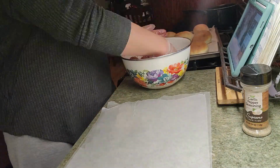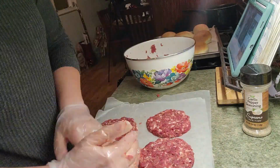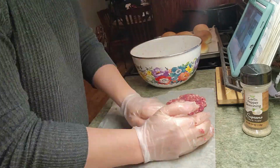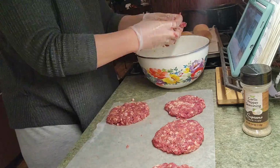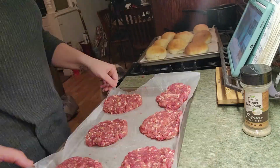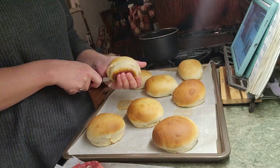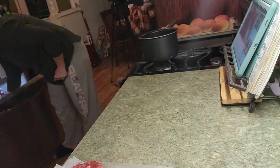But that's literally all I put in there. That garlic and herb seasoning is so flavorful. That's all that we need. So I just put it in with the meat, squish it all together. I use gloves because I hate raw meat on my hands. It totally grosses me out. And then I just sprinkled some of that garlic pepper on the outside of it. And Scotty went and grilled them.